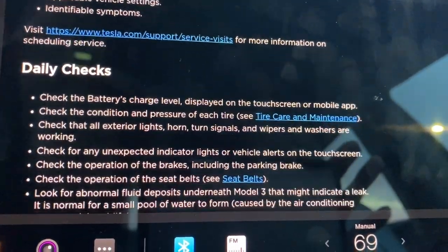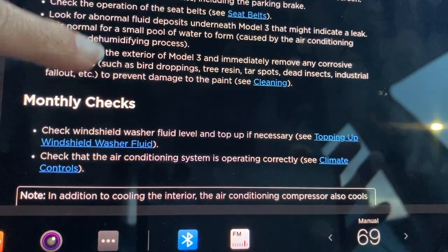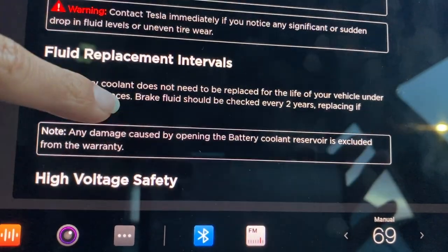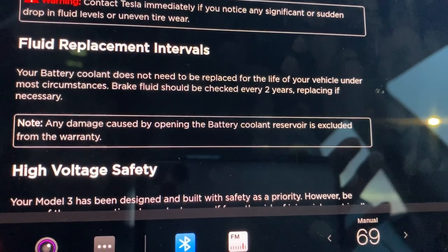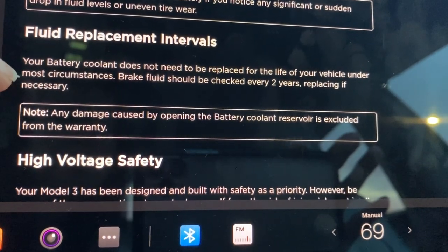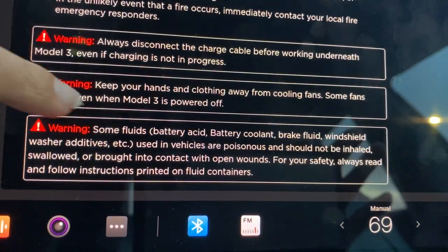Daily checks, brakes, monthly checks. Oh, this is cool, telling you what you need to do. This is so helpful. It's like the car manual you actually read versus those paper ones. Fluid replacement. Battery coolant does not need to be replaced for the life of your vehicle, supposedly. Okay.